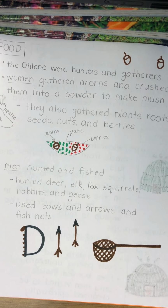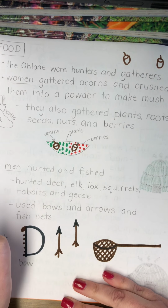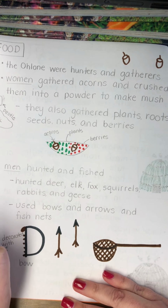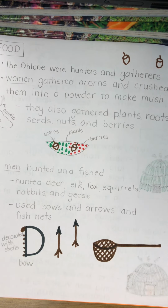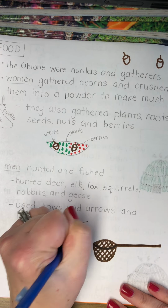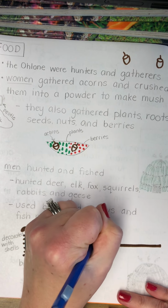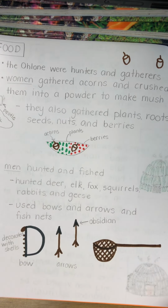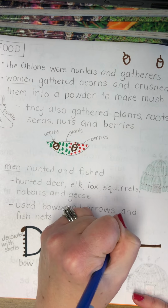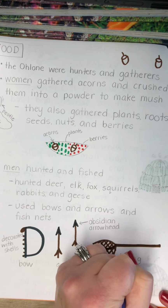Now I'm going to use my pencil to label those things so I remember. So this is a bow, decorated with shells. Okay, these are the arrows. All right, and this, we said that arrowhead was made of obsidian, that volcanic rock, obsidian arrowhead. And then this over here we said was the fishing net.